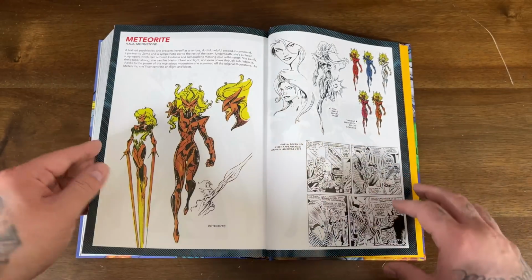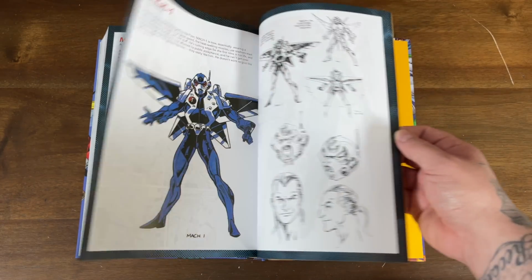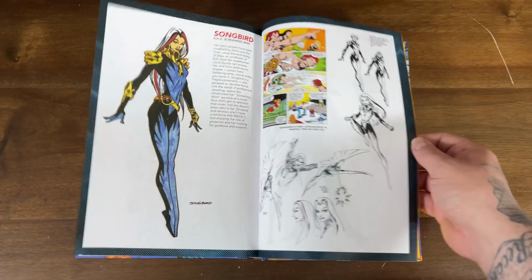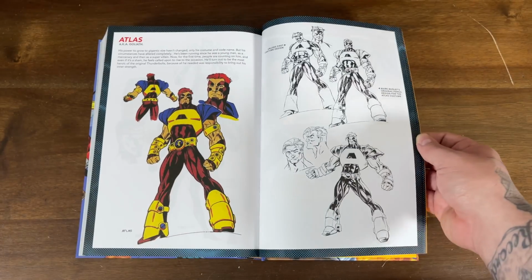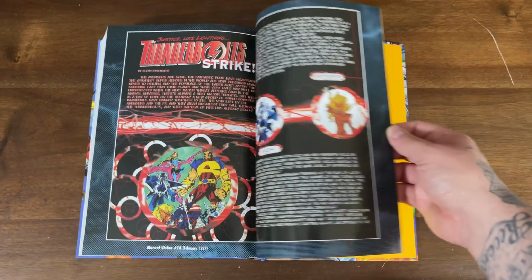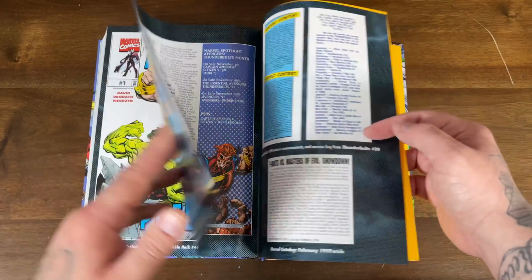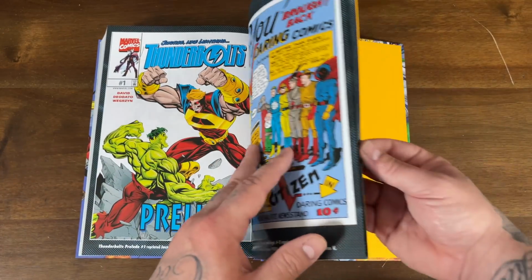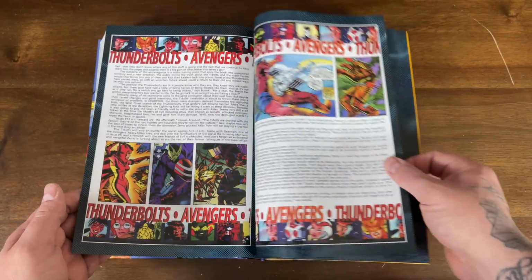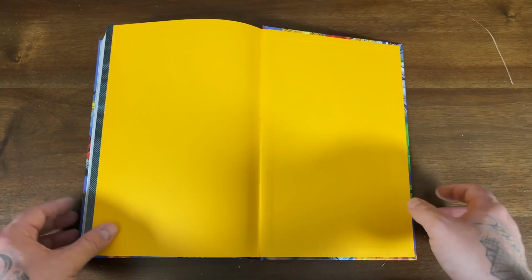So let's see what else we got here. Looks like some character designs and biographies. That's helpful when you have a lot of new characters, right? Different cover artwork. Oops. Looks like it's got some bonus material, articles and such. Got that bright yellow interior page.